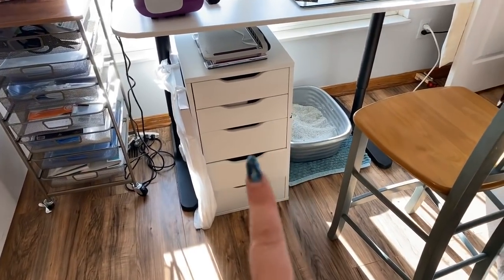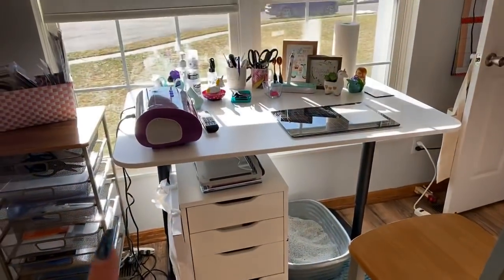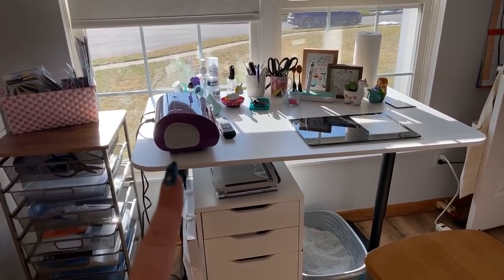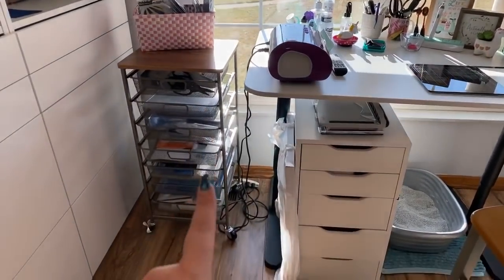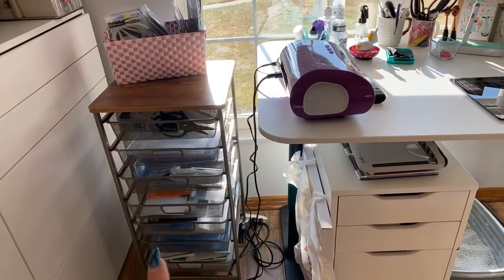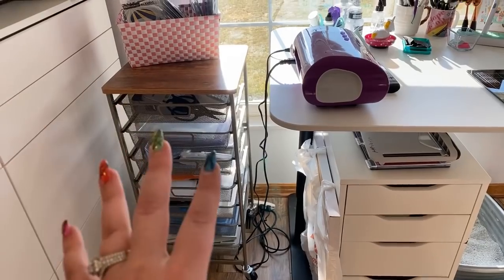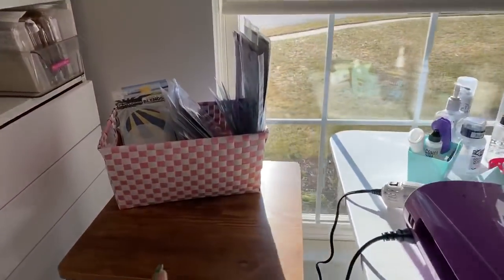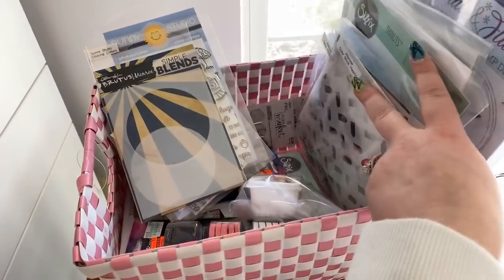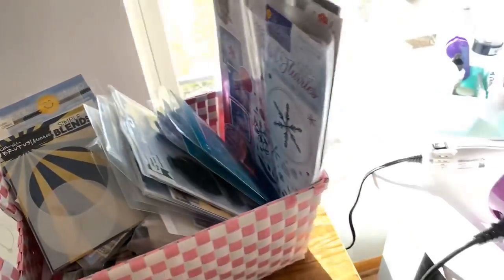So I have a set of Alex drawers from IKEA. I have this desk up here that I added out of our office. I did add this new Tim Holtz unit. I moved all my labeling stuff out of the rickety cart I've shown you before, and I put it in there. And then this is my box of stuff to use first, so I experiment with this stuff first.